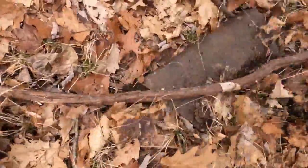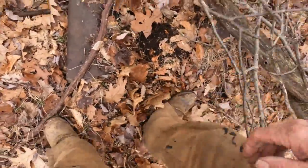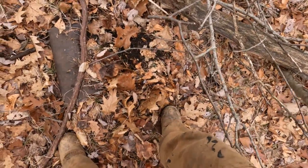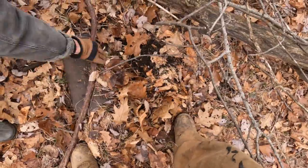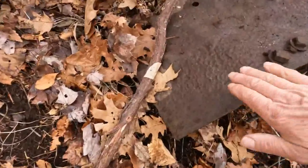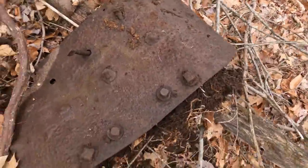Ah, look at this one. Oh, that's the ceiling, because it's got that embossed texture to it. All right, we're gonna dig this out. We'll get a picture on the way out. He got it. There it is. That's from the ceiling. That's that embossment on the ceiling of a 1905 rail car from New York City.